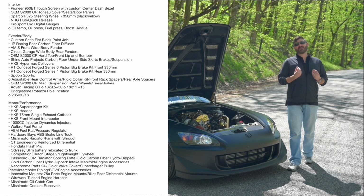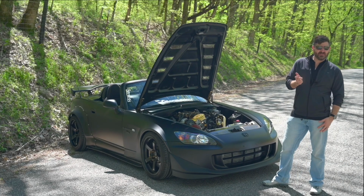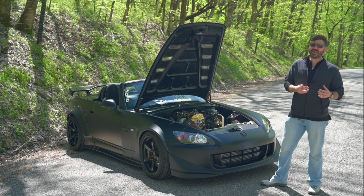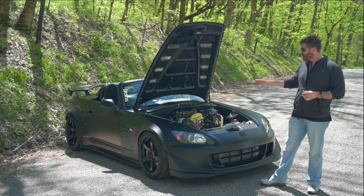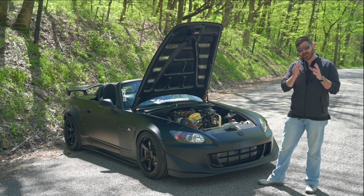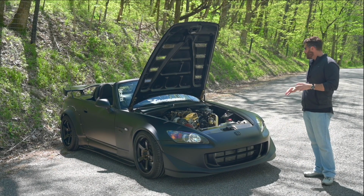And I will tell you, when I had my S2000, it needed a little bit more spunk, right? If it just had a little bit more power and a little bit of this and a little bit of that, it would have been the perfect car. I've driven this car, guys. I gotta say, this thing is an amazing driver. You're gonna love this video. So let's bring on Matt, and he can tell you a little bit more of the details of this car.